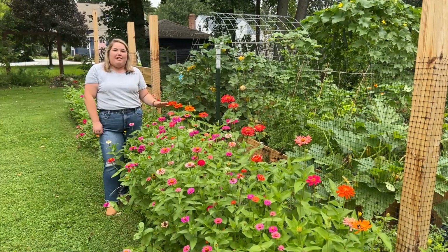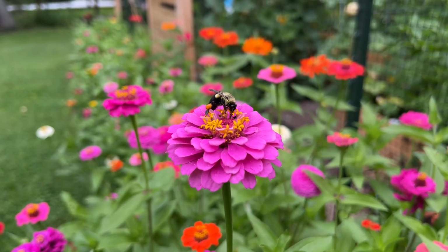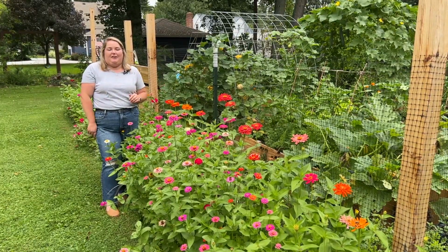Okay, outside my garden, I have tons of flowers planted. This is my favorite part. These are zinnias, but I also have sunflowers, cleome, strawflowers, chamomile, and a whole bunch of other flowers planted.